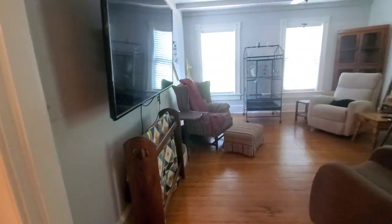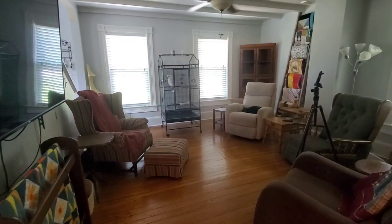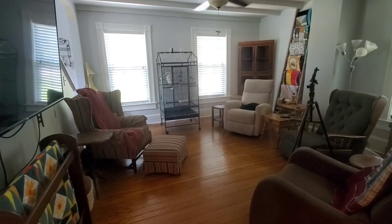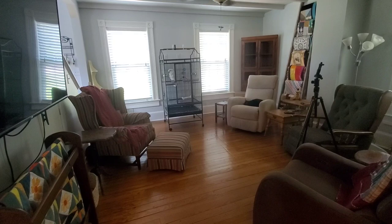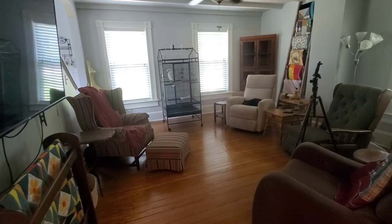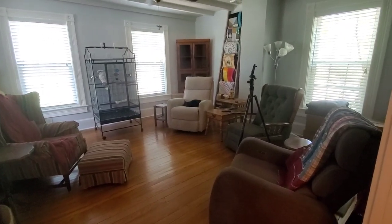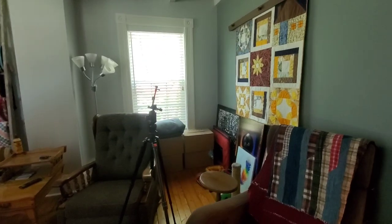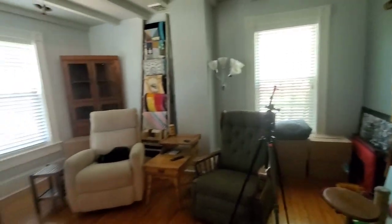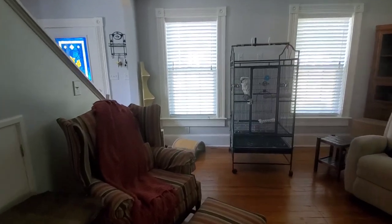And this is our family room, which is, if you saw the family room in the house before, then you know this one is way, way, way smaller. But gosh, we just really love it. We really do. So we still have lots of stuff to put away, but I have started hanging quilts on the wall. See that?